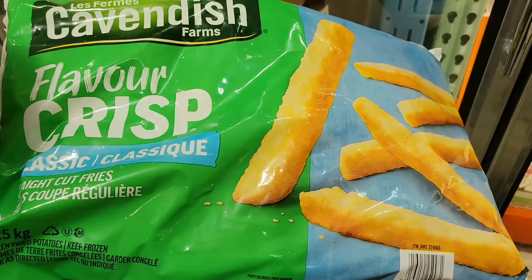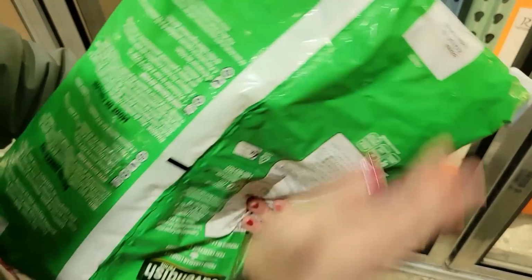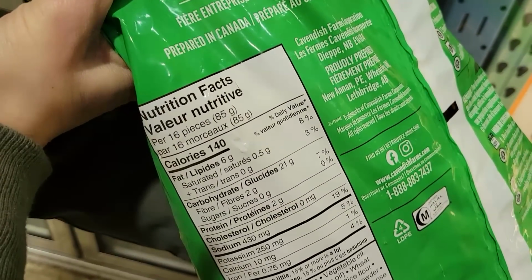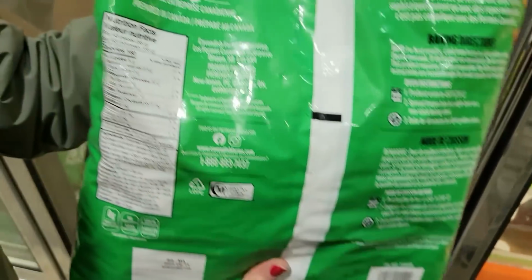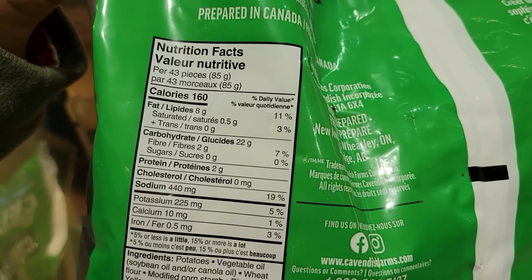We saw that with the classic cut, the regular cut frozen fries, you only get a few of them, as opposed to if you choose the thin cut, you get more of them. The Cavendish Flavor Crisp Classic Straight Cut, you get 16 of them for 140 calories. But if you get the Cavendish restaurant style, it says drive-through thin cut on them, you can have 43 of them for 160 calories. And I figured if you eat 43 of the Cavendish regular cut ones, it's 376 calories. So by choosing the thinner cut, you can have more for less calories.